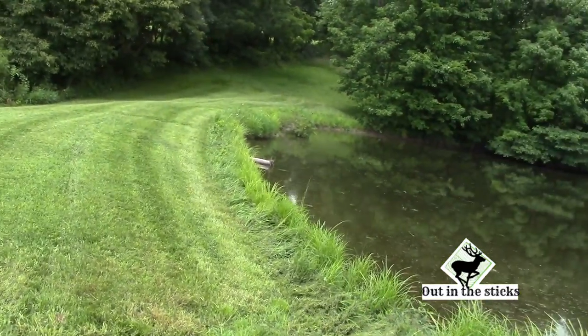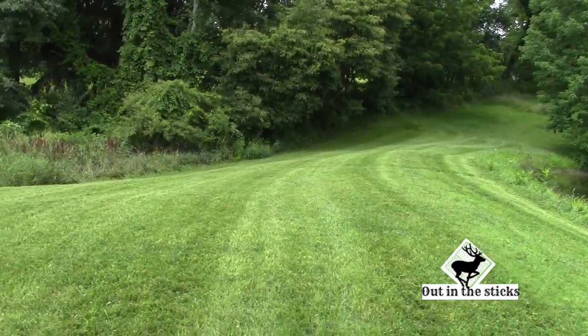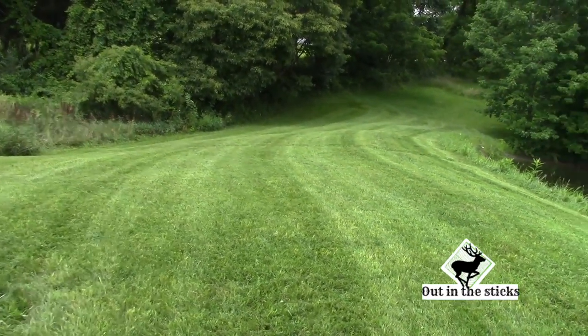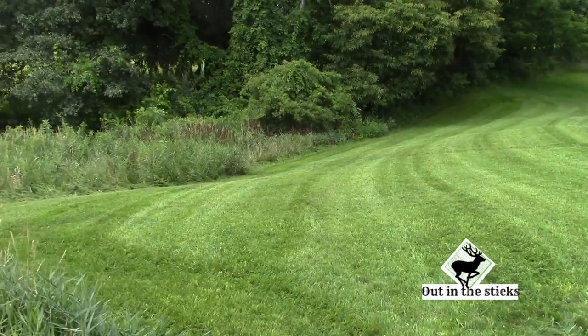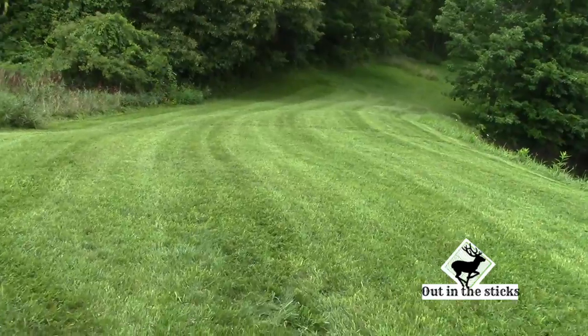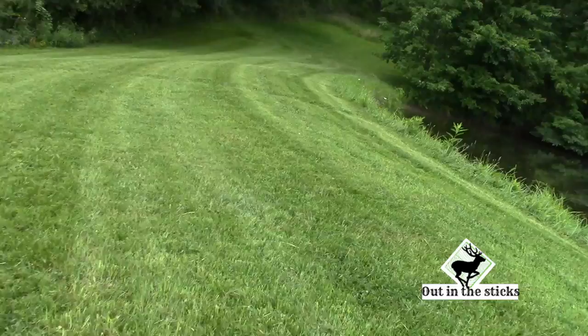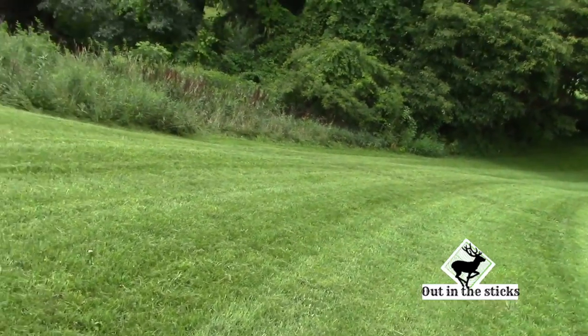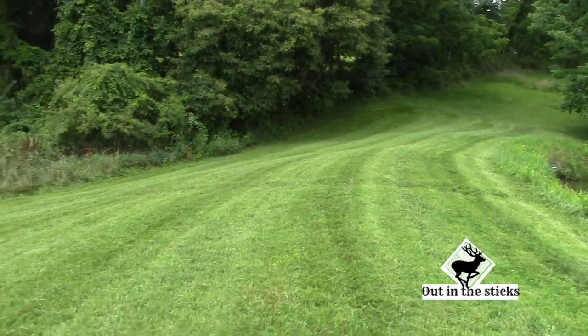Now take a look at that. Remember how clumpy it was? Even got a little bit of striping in there. If I can get back out here next week, the stripes will look a lot better. I went over this 4 times. Look at that. Looks great all the way up through there.